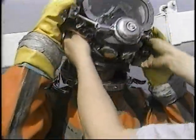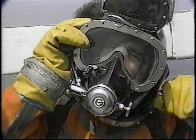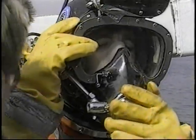Our divers, though, are well protected from the chilly water with their thick woolen underwear and dry suit, and including full headgear. Okay, I'm on.